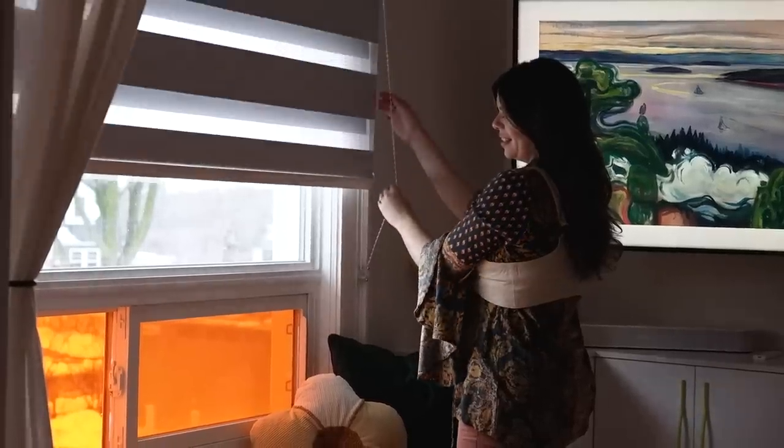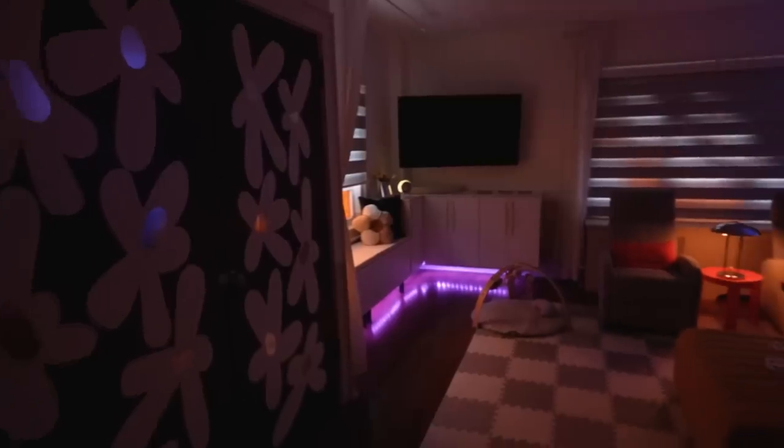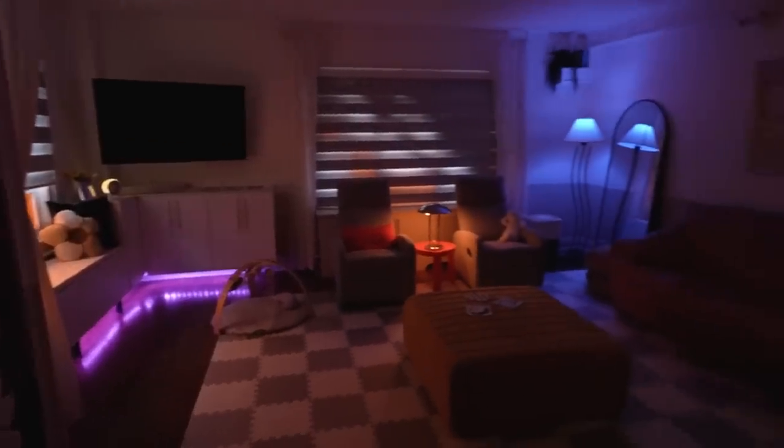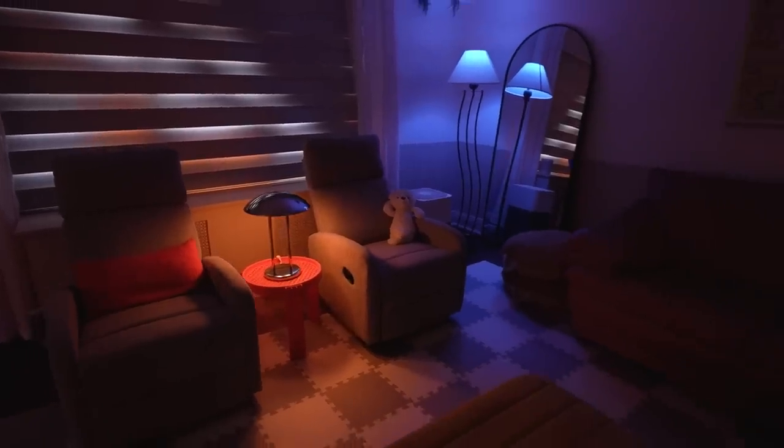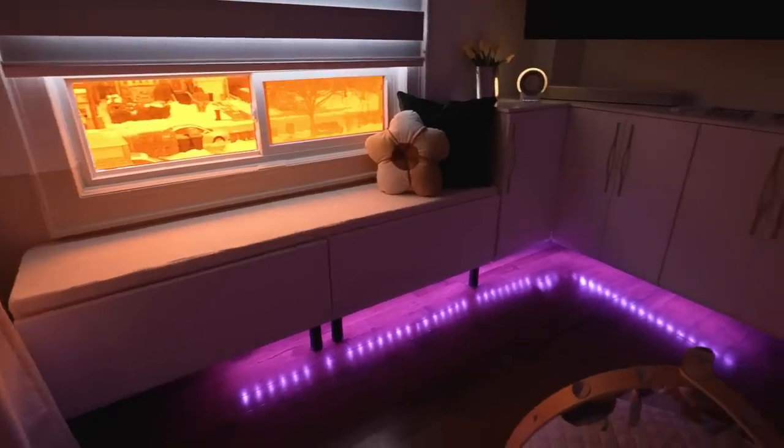The best part about this space is how it can totally transform with different types of lighting. We can create a dimmed and relaxing environment perfect for nap time, or it can become a fun hangout spot for the moms after the babies have gone to sleep with some fun, colorful LED lighting.